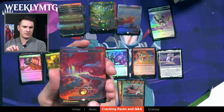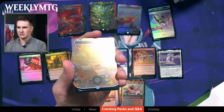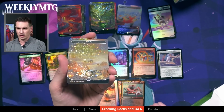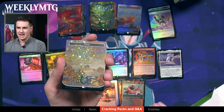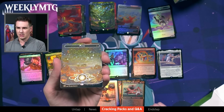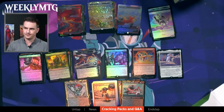The pre-release for Infinity happened last weekend. Now, I know stores are running Infinity events all the time, but yeah, check with your local game store to see when they're running Infinity events. If you are going to Las Vegas, there is a massive event with Mark Rosewater doing Infinity, and it's going to be a lot of fun.